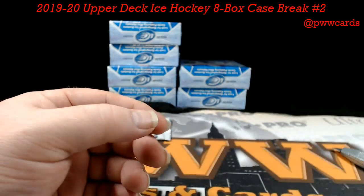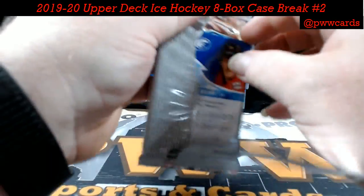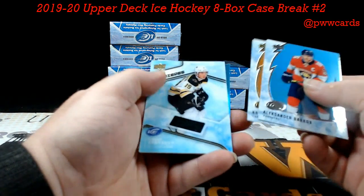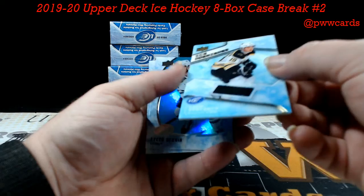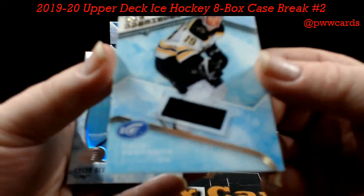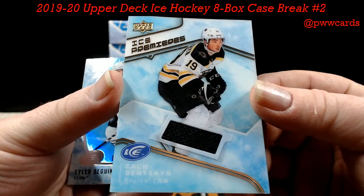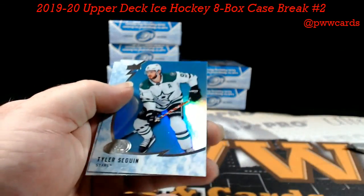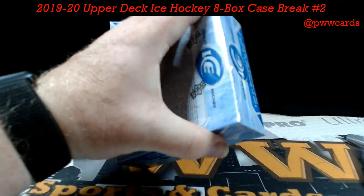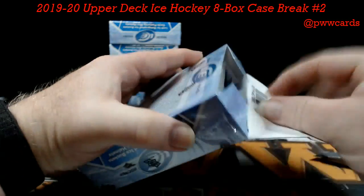Philippe Forsberg. Who's going to be the Kraken goalie? Talking about all these goalies that are aging out or at the end of their career, like Hank and... Now, there it is. Zach Senyshyn for your Bruins jersey card. Boston is going to be Robert T. Sagan and Kachuk. What goalie is going to end up with Seattle? If it'll be a younger guy or an old veteran that's towards the end of his career. Moving on.